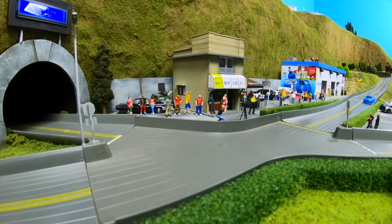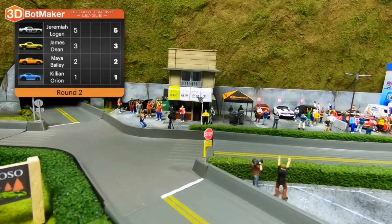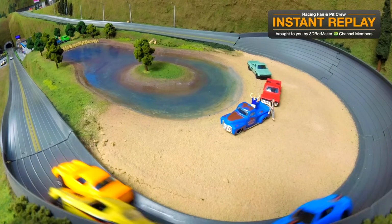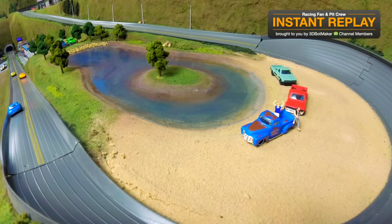James Dean will take 2nd place, followed by Maya Bailey and Killian Orion. Maya Bailey actually made a pass back there going into turn 3. Let's take a look at it right there. Maya Bailey with the lead going on the inside of that corner, but look at James Dean overtaking on the outside to hold on to his 2nd place position.